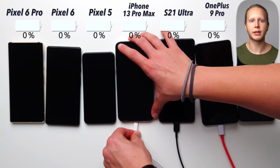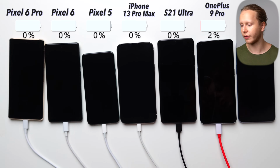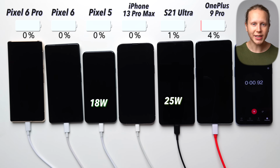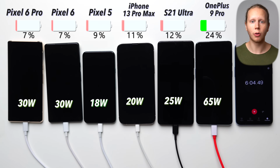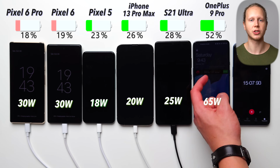Battery life is only one side of the medallion. The other side is, of course, charging. The Pixel 5 has the slowest charging out of all of them at 18 watts, 25 watts on the S21 Ultra, 27 unofficially supported on the iPhone, and 30 watts on the Pixel 6 and 6 Pro, while the OnePlus more than doubles that with a whopping 65 watt fast charging.